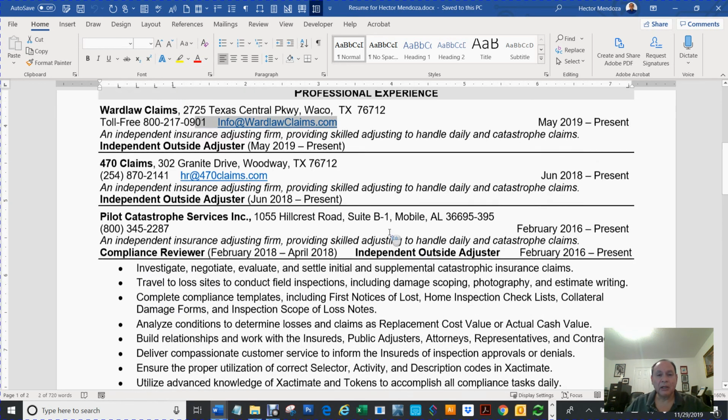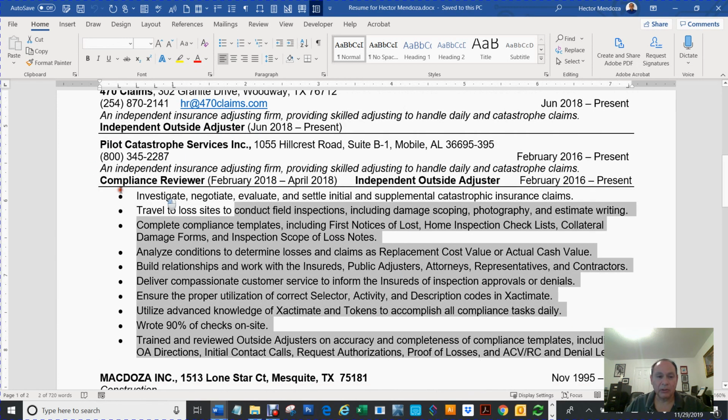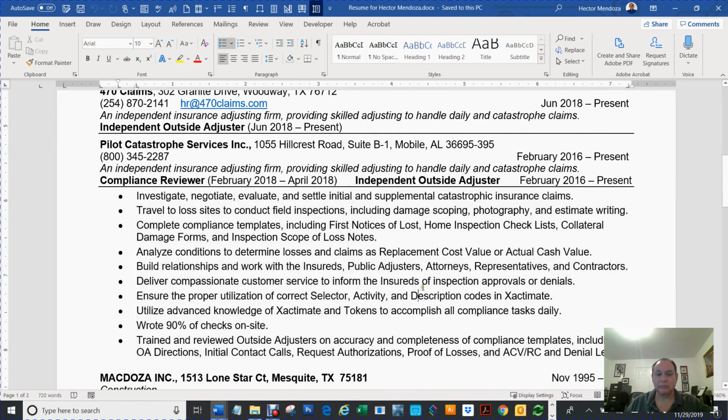Then after I put all the people's information, I describe what I've done for those companies. And that's real important. There are some firms where you go out there and work, and all you do is the estimate, and you turn it in with a few little compliance notes that you have to do. They worry about everything else.